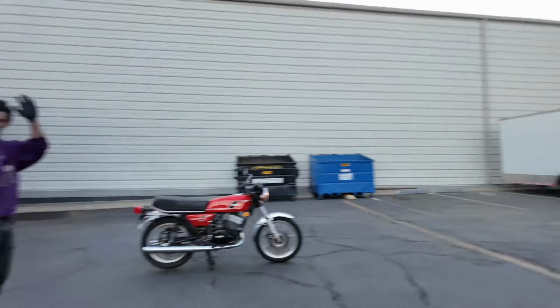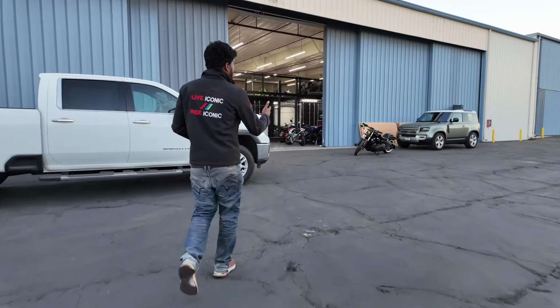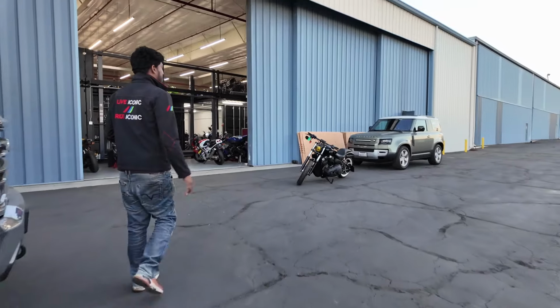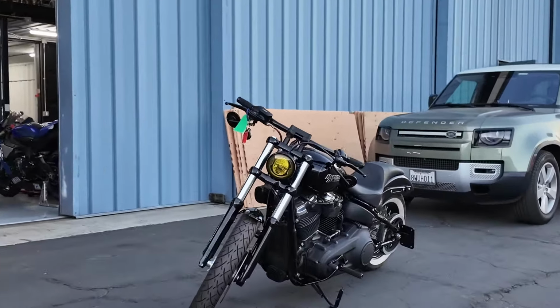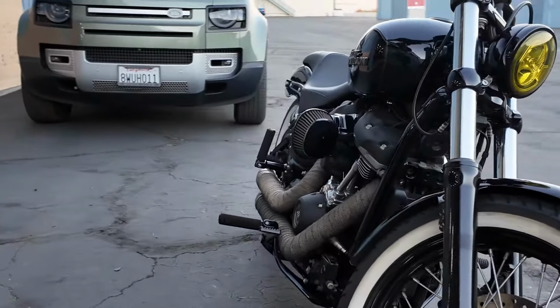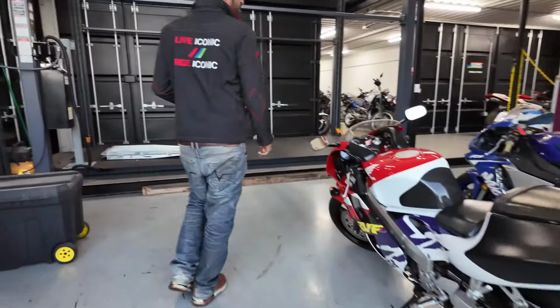Thank you, Gray. As we work our way back here, another soon to be on the auction site is this Harley. I believe it's a Street Bob. I gotta be honest, I don't know much about Harleys. But yeah, it's a Street Bob. A couple of aftermarket things here and there, the air cleaner, that yellow French style headlight cover. So that'll be up on the auction site soon.